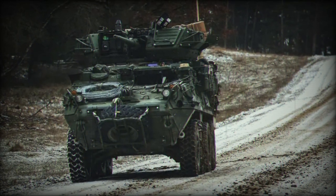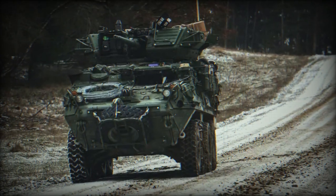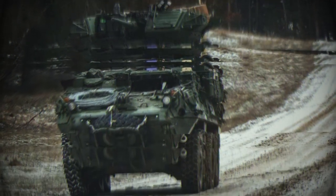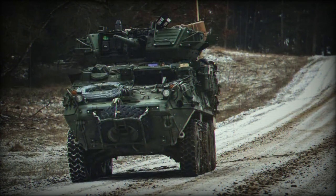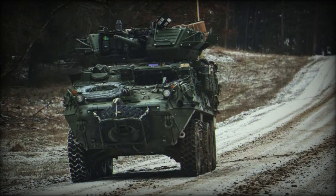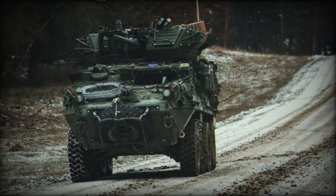This proposed purchase consists of 90 M1296 infantry carrier vehicles, Dragoon, ICVD, 17 M1126 infantry carrier vehicles, ICV, 9 M1132 engineer squad vehicles, ESV, 33 M1130 command vehicles, CV, 24 M1133 medical evacuation vehicles, MEV, 10 M1135 nuclear, biological, chemical reconnaissance vehicles, NBCRV, and more. Additionally, the deal covers support service equipment, communication tools, spare parts, training services, and other logistical and program support elements.